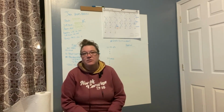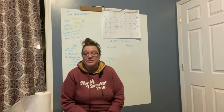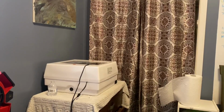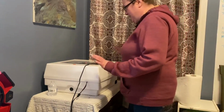I'm going to move the eggs over. I don't know if I can candle them. It's still light outside, and this room doesn't get that dark. But we'll see if I can see anything with them. I will do so, and then I'll show you after the eggs are moved out of the egg turner. It is always nerve-wracking moving the eggs, so I'm gonna have to be really careful.